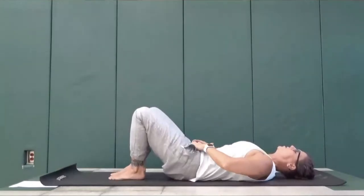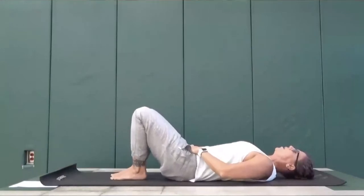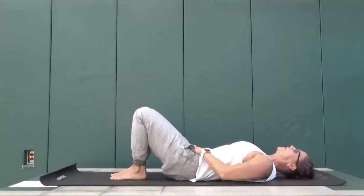So we're going to do a little anterior and posterior pelvic tilt. Place your hands on your hip bone. Inhale. Make a little space between your back and the mat. Make your hands parallel to the floor. Exhale. Tuck your tailbone under and lower your back to the mat, eliminating any space between your lower back.